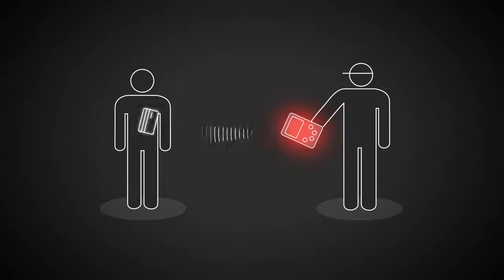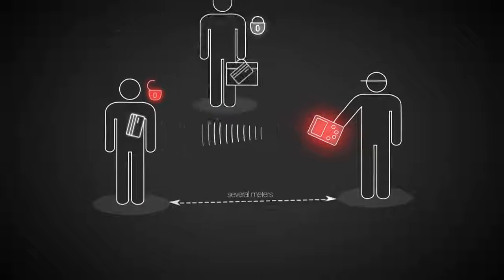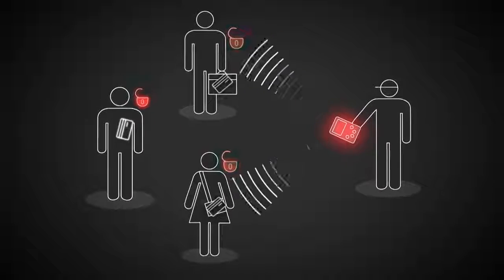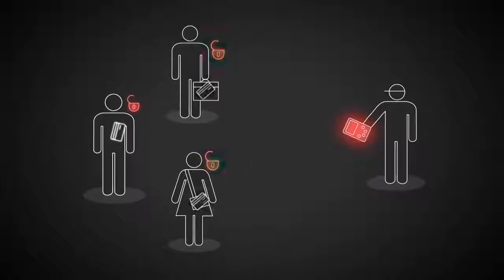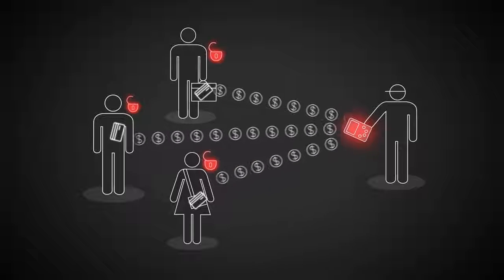Fraudsters and thieves can easily acquire equipment that can access the data stored on your cards from up to several meters away. So they can clone your credit card, take money from your bank, or use your identity for a host of criminal activities. And it's getting worse.